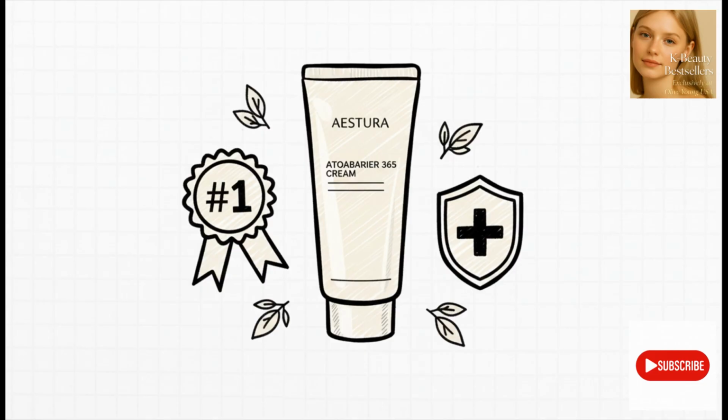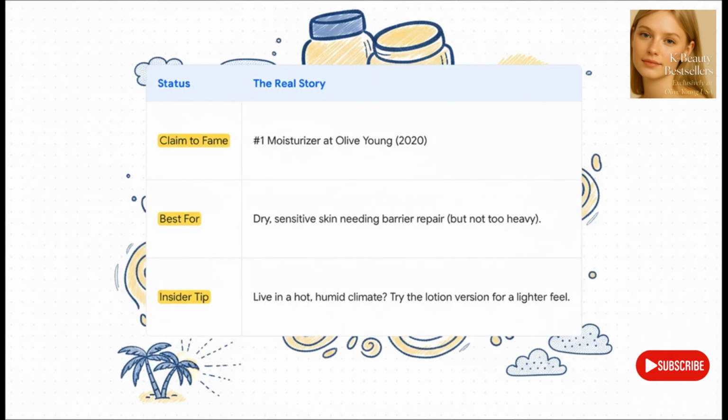This one is a quiet champion. For a while, it was the #1 best-selling moisturizer at Olive Young, which is kind of like the Sephora of Korea. It's famous for being incredibly effective, especially for sensitive skin. What's so amazing about this cream is that it's all about repairing that skin barrier for dry, sensitive types, but it doesn't feel heavy or greasy at all.